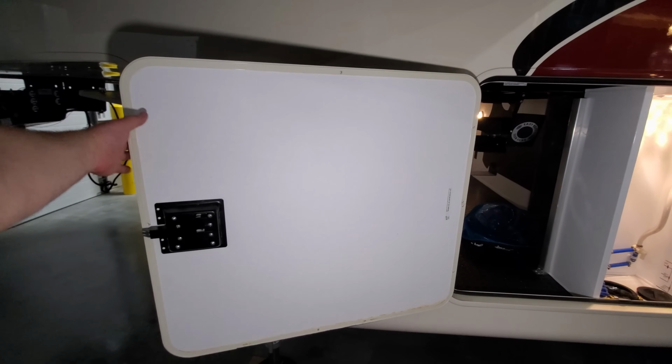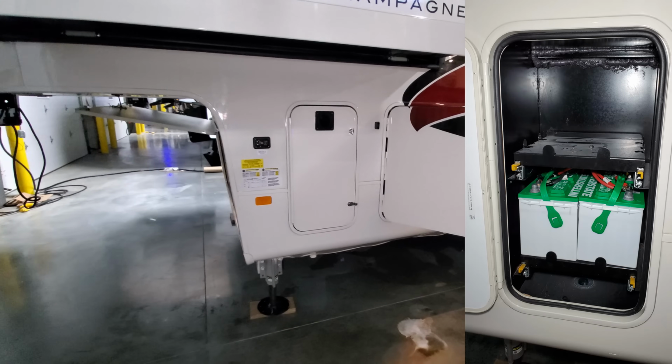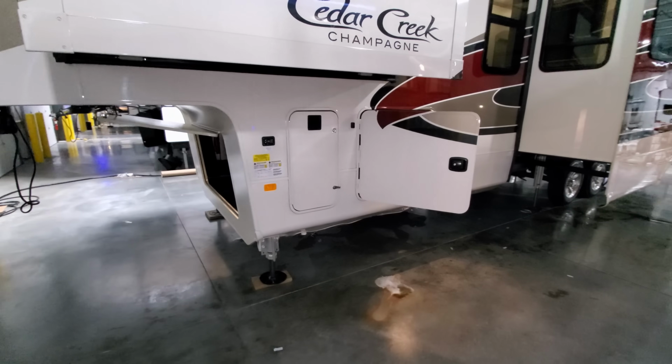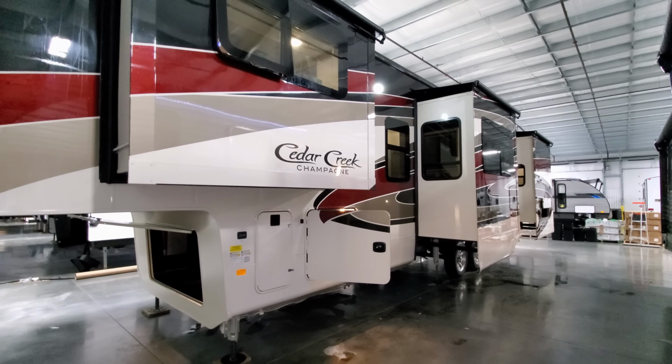Then back in behind this door here is your battery compartment that you're seeing pop up there, and it has little slide out trays. You could do up to 4 batteries there if you want to.